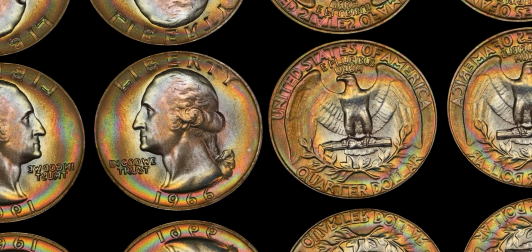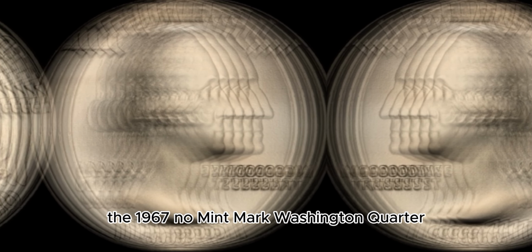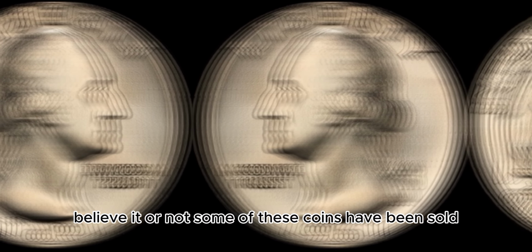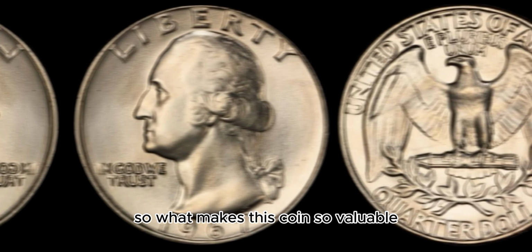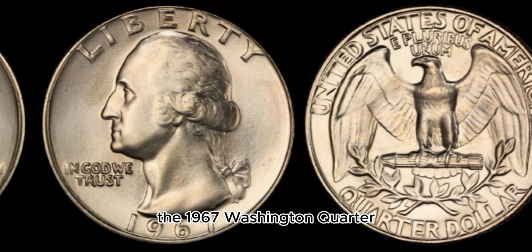We're diving into a coin that might surprise you, the 1967 no mint mark Washington quarter. Believe it or not, some of these coins have been sold for staggering amounts, reaching millions of dollars in rare cases. Yes, you heard that right, millions. So, what makes this coin so valuable? Stick around as we uncover the secrets behind the 1967 Washington quarter.